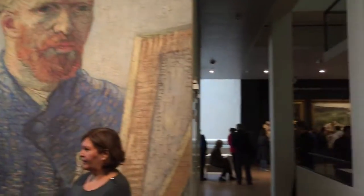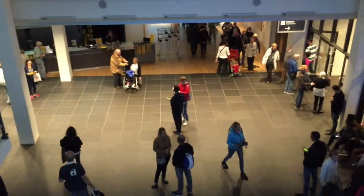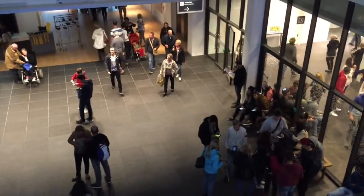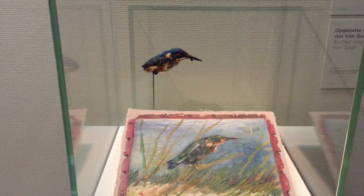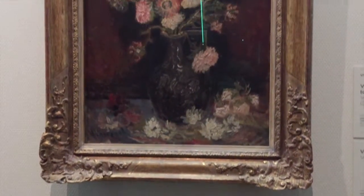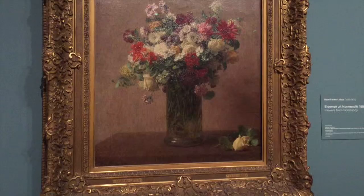Okay, so here we are inside the Van Gogh Museum, and it is really large. He's much more noted than Rembrandt, although he certainly had a poorer existence when he was alive than Rembrandt did. He's, I guess, more famous in death. Oh, I thought this was interesting. This is a little stuffed kingfisher that he used. These are the models that he used for these actual paintings of his. And this was a statue that the family preserved because he had used it for this painting.